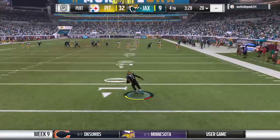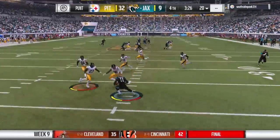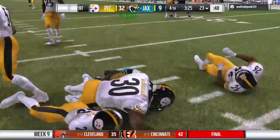Because what do they tell us in our meetings? It's all about the get-off, beating the offensive line at the snap of the football.